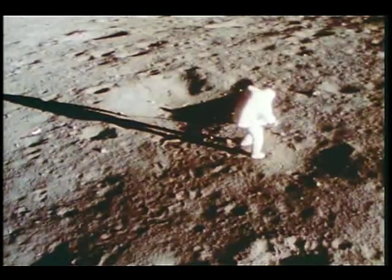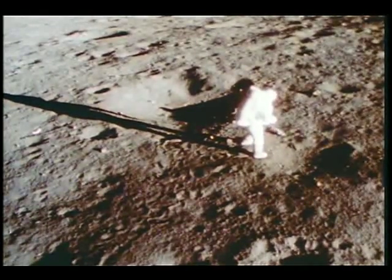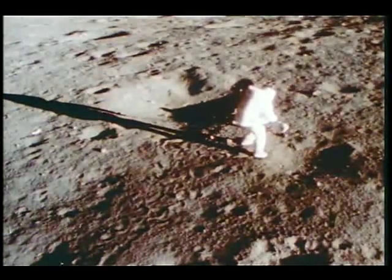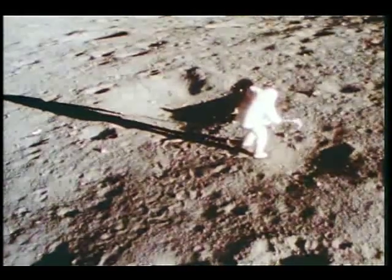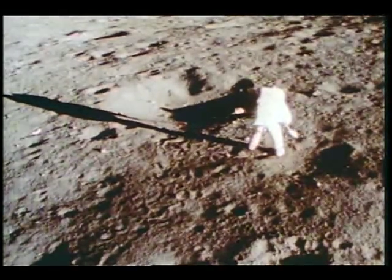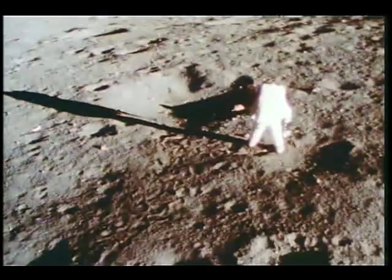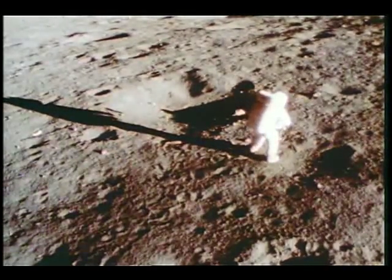Now, Pete Conrad collected a preliminary geological sample. I have the decided impression I don't want to move too rapidly. But I can walk quite well. Seems a little weird, I'll tell you. I don't think you're going to steam around here quite as fast as you thought you were. Can work out here all day. Just take your time.